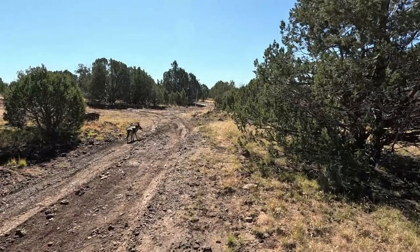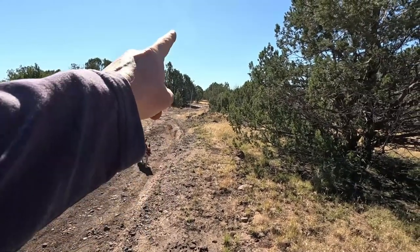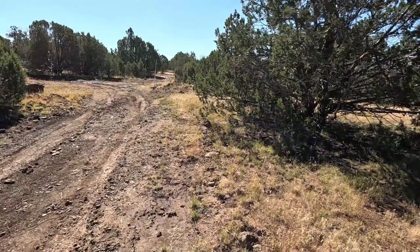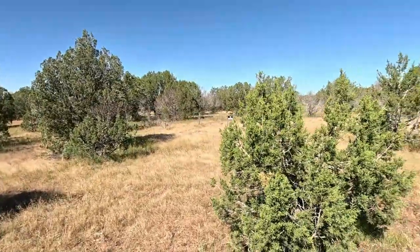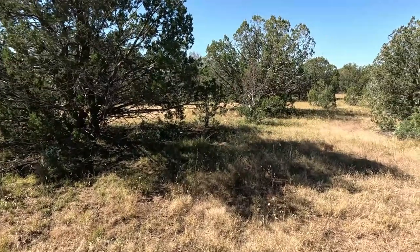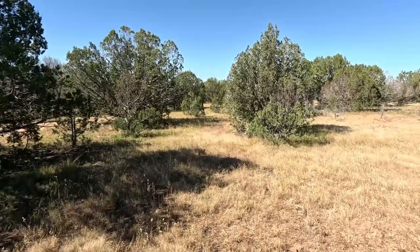So I'm down here at the southeast corner of my property. There's a white PVC pipe right there that indicates my corner. I get a lot of people asking me over the years, if they see a bunch of junipers here. This place is covered in juniper trees, very mature juniper trees. But they ask me, hey, do you guys have any pine trees up there? And the answer is yes, it's just hard to see them.